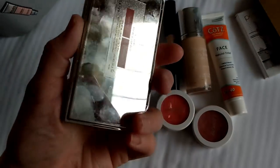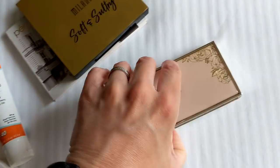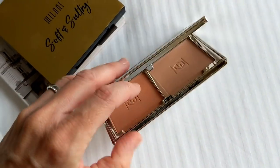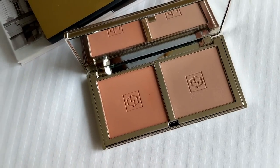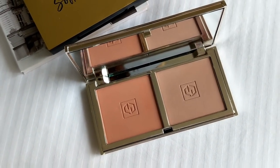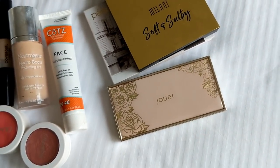It's the Jouer blush duo in Adore, and these colors are so pretty. Just really neutral, easy to wear, sort of peachy pink, and then a nude. Really, really gorgeous, and I'm loving these so far. Jouer just came to Sephora, so that's why I had ordered that right before the trip.